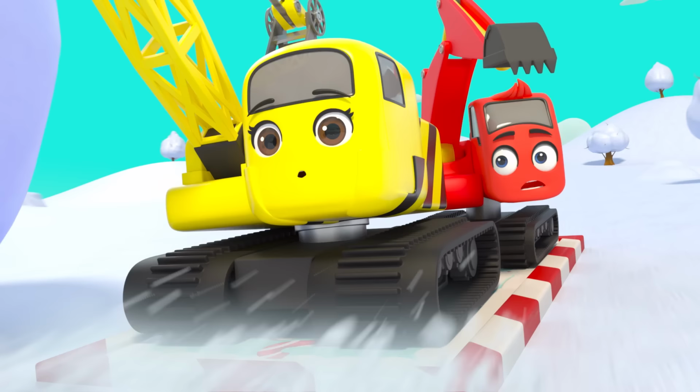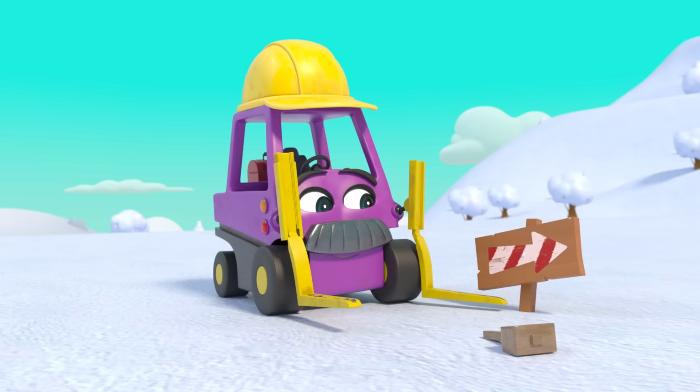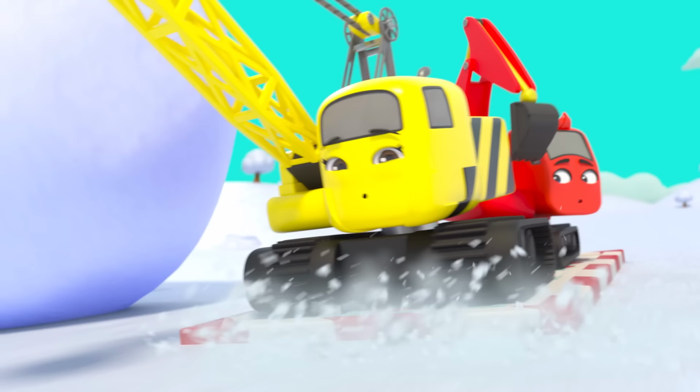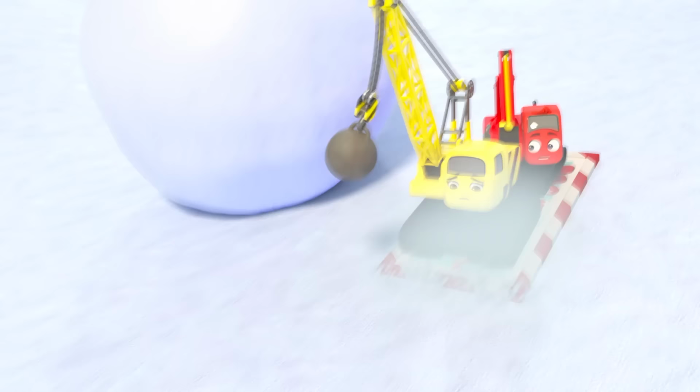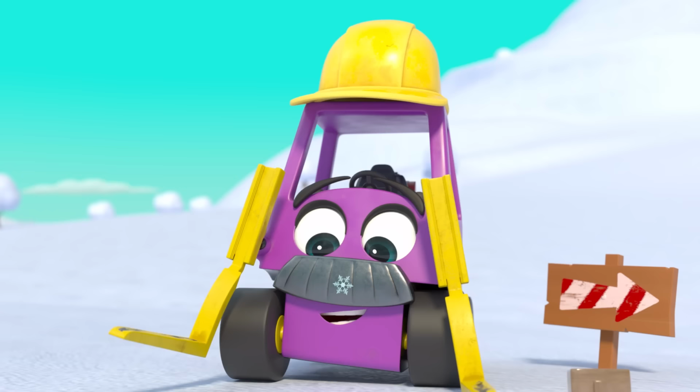Watch out for that tree. Good steering, Digley. That was a close one. Looks like Mr. Rubble still has no idea. Keep going, guys. You're nearly there. Watch out. Oh, no. They've tripped over that rock. How will they catch up with the snowball now? Digley is determined to keep going.